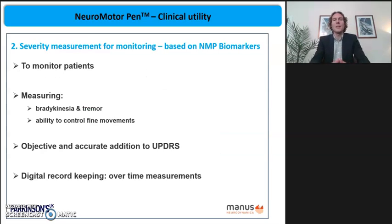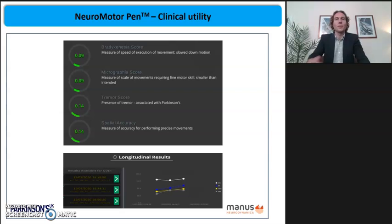So that's the biomarkers. These biomarkers may be combined into a severity measurement score for the purpose of monitoring, and in particular bradykinesia and also tremor are very important because these map very nicely onto the Unified Parkinson's Disease Rating Scale. In addition, there are a few other measures that are important because they give some insight into how well the patient is able to deal with everyday tasks. And all of this will be recorded, digital record keeping, so that measurements can be compared over time.